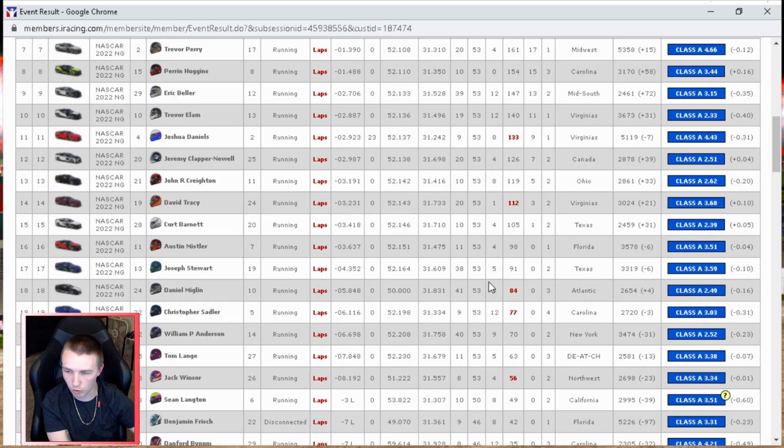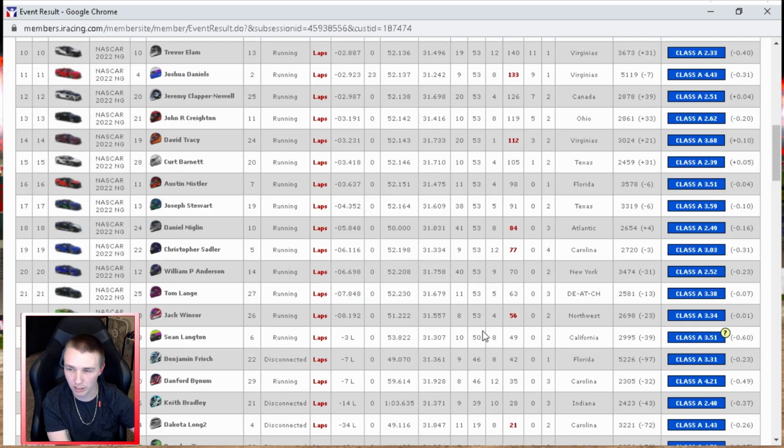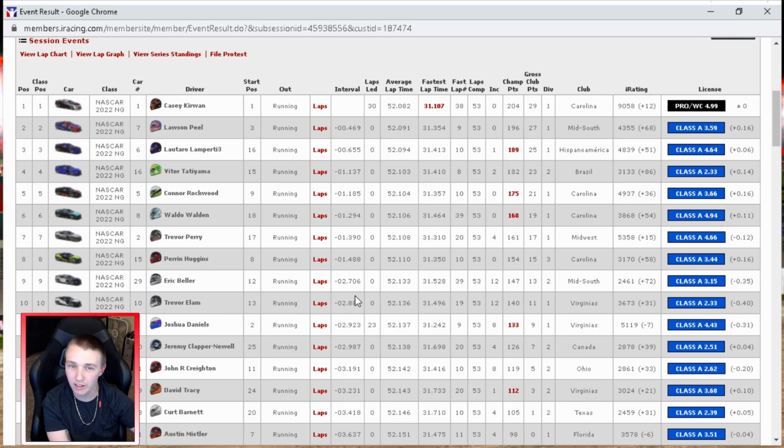He had 12, 12, 12, 9, 8, 10, 12. Damn, there's a lot of people with a lot of incidents through this race. 19 only had a 1 going to the grass, so good by him missing all that. 6 car only had 1. And the top couple guys had 0, and that's why they're up there. They kept their cars clean. I think they only did 1 pit stop, and that was pretty early.